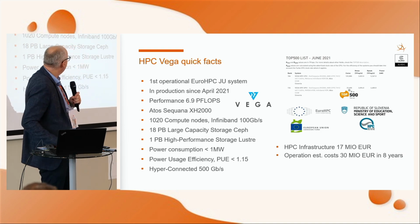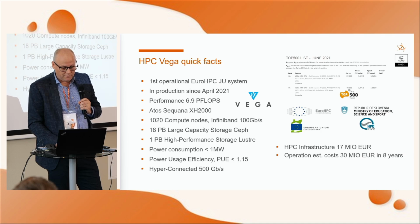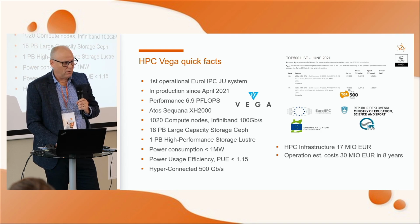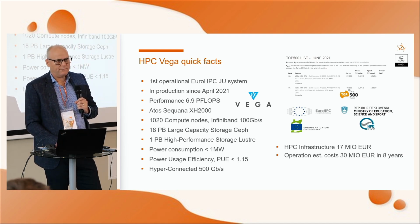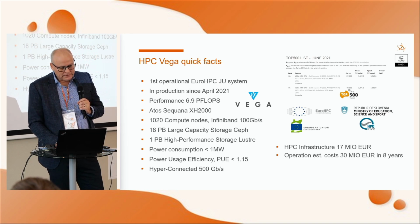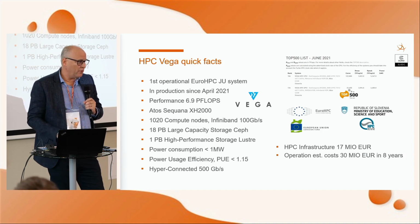Vega has a large disk capacity of 18 petabytes, based on Ceph, and we have 1 petabyte of high performance storage based on Lustre. Power consumption is less than 1 megawatt, and power usage efficiency is below 1.15. The system is also well connected. It's not connected for, let's say, 1 terabyte, but it's half of this throughput, 5 times 100 gigabit. As Samo mentioned, the HPC infrastructure cost around 17 million, and the operation cost for the whole operation is around 30 million.